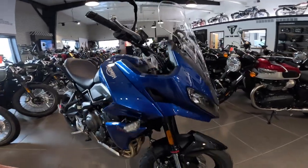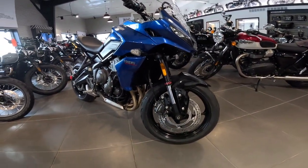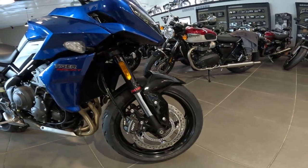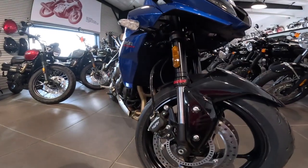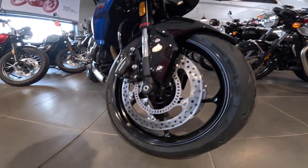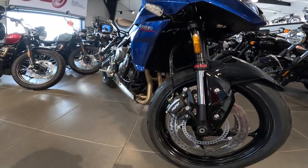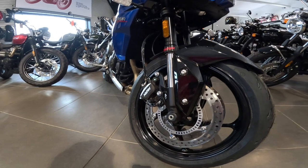This has got Showa forks. I don't think they're adjustable, but they're 41 millimeter inverted. They've got this nice fender that covers up the working part. I think it's 150 millimeters of travel, which is 5.9 inches, I believe. Just a beautiful, neat thing. 17-inch tire. The front tire is a 120/70, and I think these are Michelin Road 5s. 120/70 17s, yes. Z-rated. Cast wheel, tubeless tire. Just a beautiful thing.